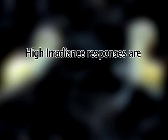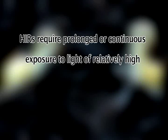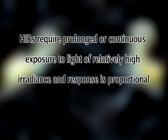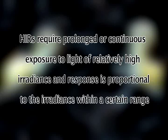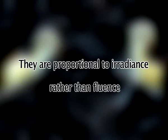High irradiance responses are proportional to irradiance and duration. Phytochrome responses of the third type are termed high irradiance responses. High irradiance responses require prolonged or continuous exposure to light of relatively high irradiance, and the responses are proportional to the irradiance within a certain range. The reason that these responses are called high irradiance responses rather than high flux responses is that they are proportional to irradiance rather than flux.